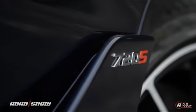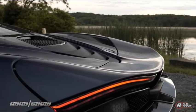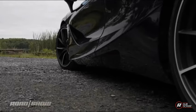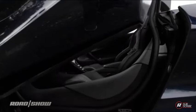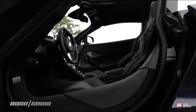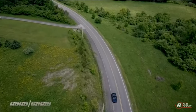This is the McLaren 720S. It's the fastest car McLaren has in regular production. How fast? Try 212 miles an hour. It's also beautiful and exotic, and all the things you want your nearly $300,000, 710 horsepower supercar to be.